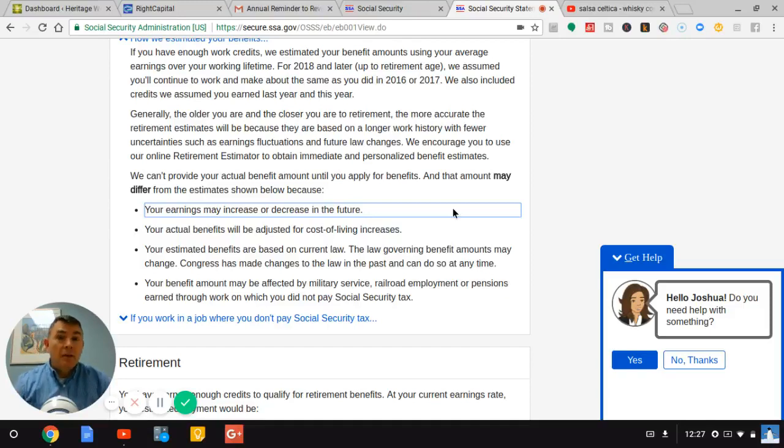The windfall elimination provision is for people who receive a pension as a beneficiary. The government pension offset is for people who are earning their Social Security, but also are earning a pension, typically a teacher or a government employee, but did not pay into Social Security while they were in that pension system. So government employees, teachers, and beneficiaries need to be very, very careful of that.